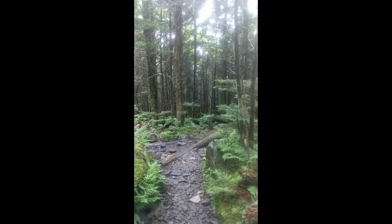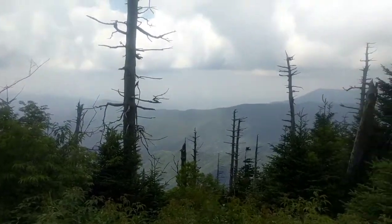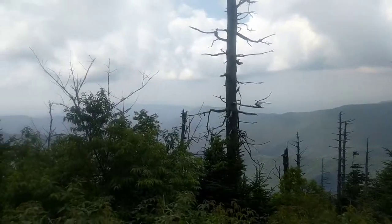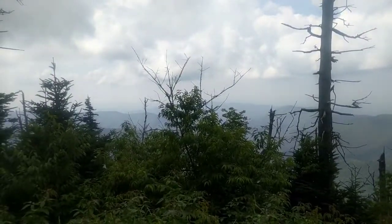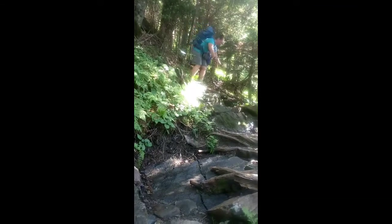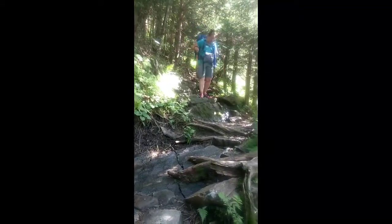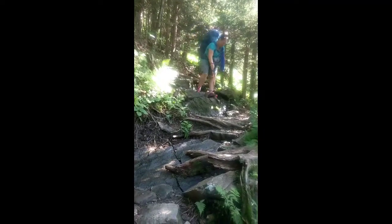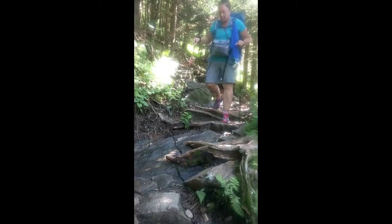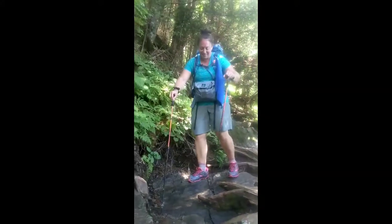Appalachian Trail, Great Smoky Mountains. Here's the first little view that we've had since we left Clingmans Dome. Pretty awesome. All right, here's Sheila coming down the little switchback, some little rock ledges. Thought it was kind of interesting, so some decent steps. She's a pro. She made it look like it wasn't nothing.